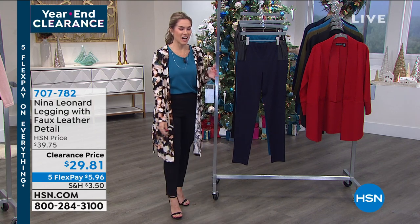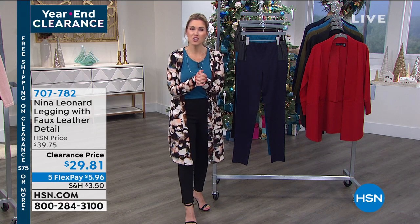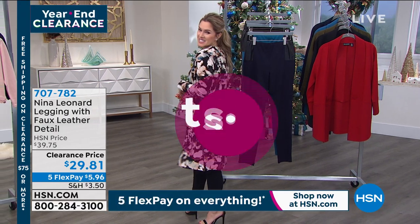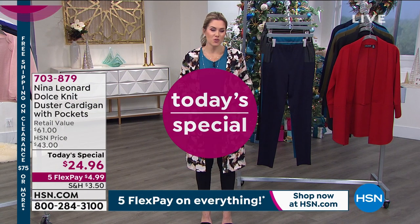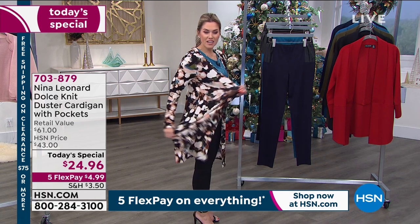And at these prices, unbelievable, which means when you're buying these types of clearance items, I want you to treat yourself with our Today's Special, because listen, this duster is so beautiful. It's so rare. It's so unique. At this price point, you guys, we had this earlier in the year. You made it a customer pick.